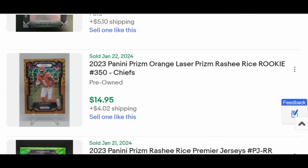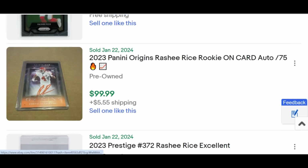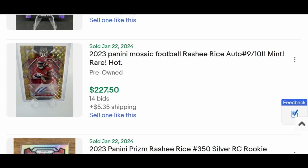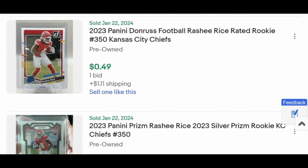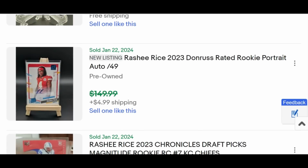Or you can just look at this orange laser prism rookie here that you can pull from Blasters retail boxes, selling for $15 in a buy it now. I mean, it's pretty impressive, man. $100 Origins out of 75, $100 buy it now. I mean, that is really, really good. That's up big time. Mosaic gold here, rookie auto out of 10, $228 in auction. So yeah, we get some big transactions for Rashee Rice, as well as a ton of volume. Puts him firmly at number 8.